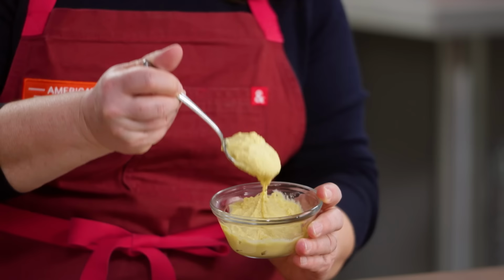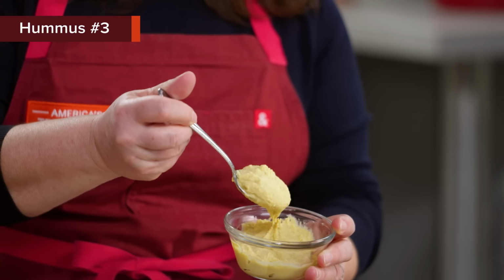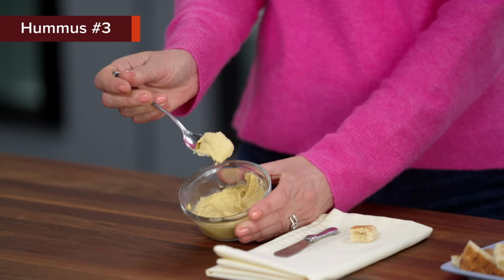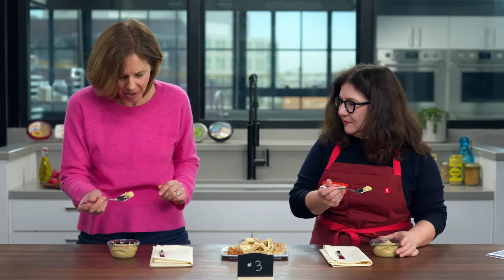Surprising. Wow, very grainy looking. Yeah, and this one is a deeper yellow color than the other ones, sort of brownish. Yeah, this one looks more rustic to me. Yeah, rustic is a good word. Sort of homemade looking.